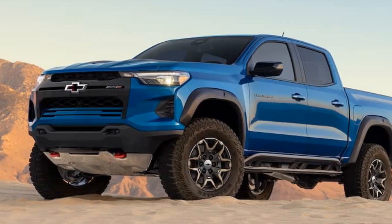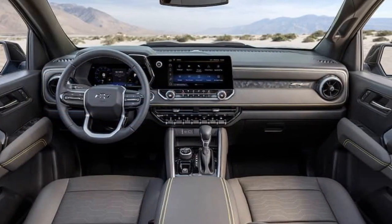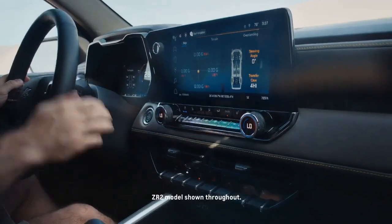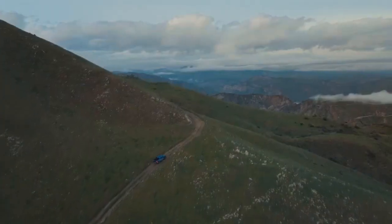4. Towing and hauling. While the ZR2 excels in off-road performance, it still maintains practicality for everyday tasks. It has a respectable towing capacity, though it may be slightly less than some competitors in the midsize truck segment. The cargo bed, available in both short and long configurations, offers ample space for hauling equipment and gear, making it versatile for work or play.